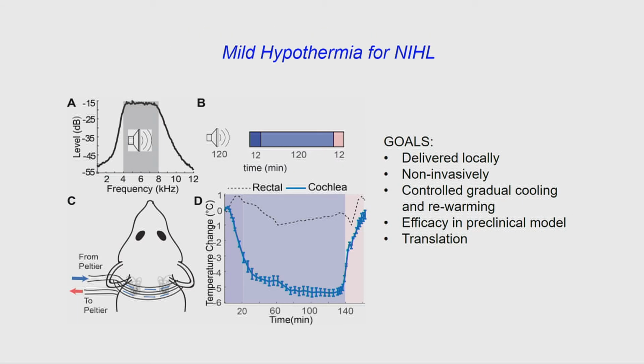And so, again, in my lab, I know a lot about hearing. I know a lot about animal models. Now I know a little bit about hypothermia. So we said, can we cool the cochlea after noise exposure? And would that do anything, right?